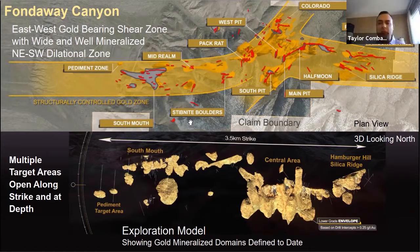Great. Yeah, and we've only got a couple minutes. Maybe with Fondaway Canyon being your focus, I do know you have some other exploration in the works coming up. Maybe you could give us a quick recap of what that activity looks like.